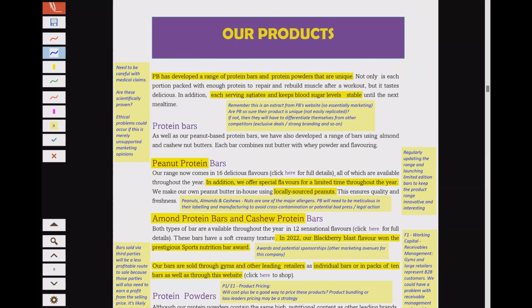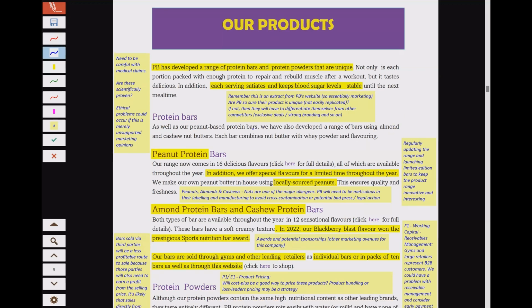Okay. Each serving satiates, blood sugar stable. Okay, so I put, you have to be careful when making medical claims. Are they sure that there's no blood sugar spikes coming from their bars? They could have ethical problems if they haven't got a doctor to verify that, if that's just a marketing anecdote, and they actually haven't tested that medically. Hopefully they have. Okay, and there have been scandals in the protein powder markets where people have said things about the bars, and it turns out the bars weren't as good as they thought. They've got more sugar in or less protein than they advertised, and so on.